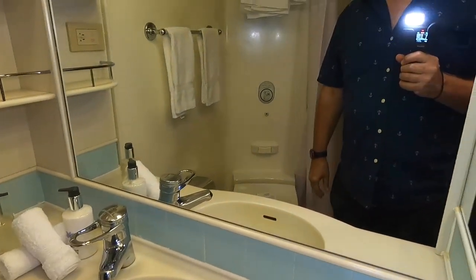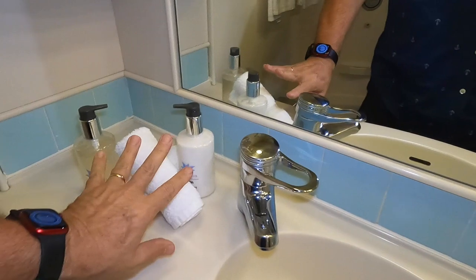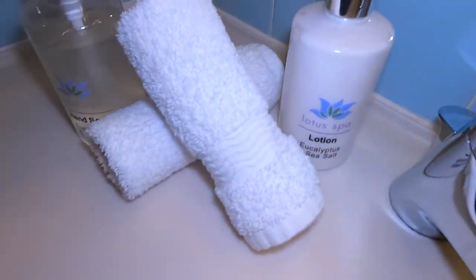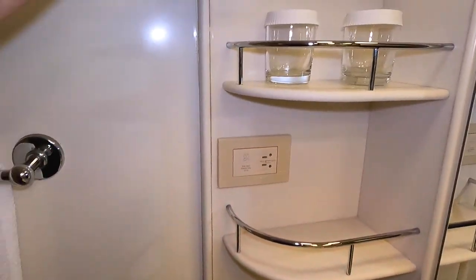And it's got a bathroom. This is pretty standard for a Princess ship. Let's start over here with a mirror. Faucet, little towels, got some lotion, eucalyptus and sea salt. Eucalyptus and sea salt hand soap. Three shelves, two glasses, some towels.